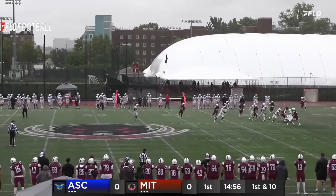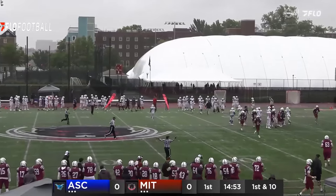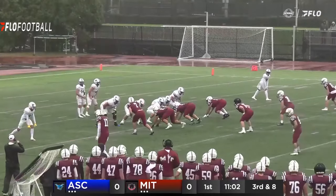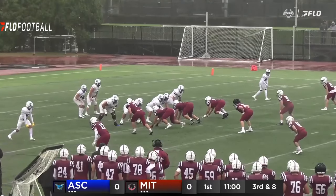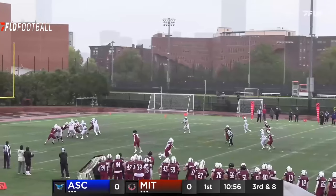To the MIT football home opener between the visiting Alfred State Pioneers and your opener, 13-0, and then they lost 28-0 to the University of Rochester.